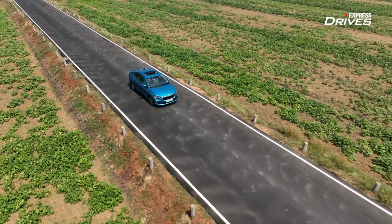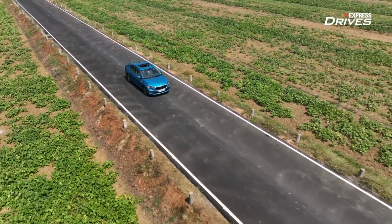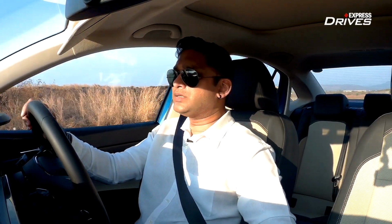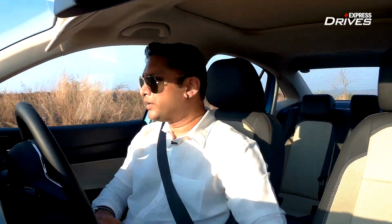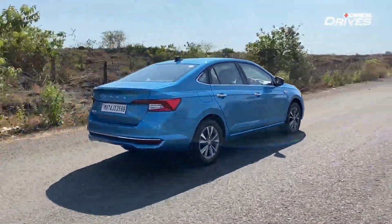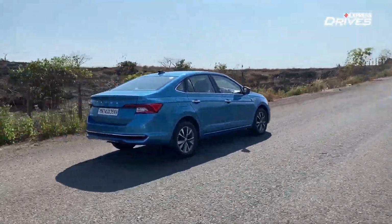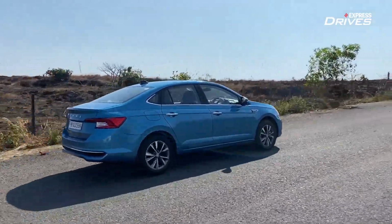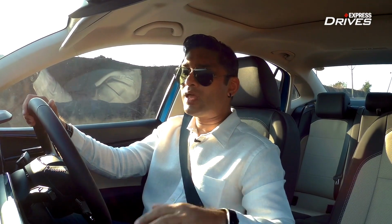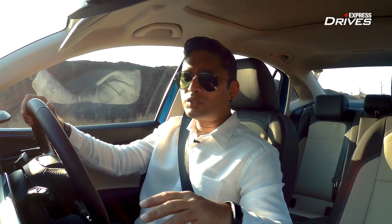But that is the only hitch, and as most of us will be driving in the city, that is never going to be a problem as such. So again, manual gear, we are extremely happy that Skoda has come up with this option. It'll be very much appreciated by customers, again by enthusiasts sticking to the old school world.